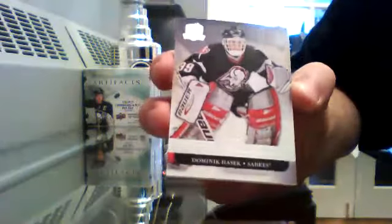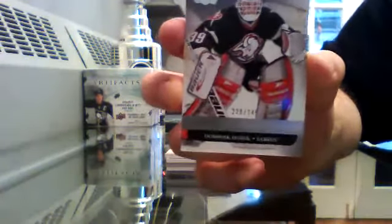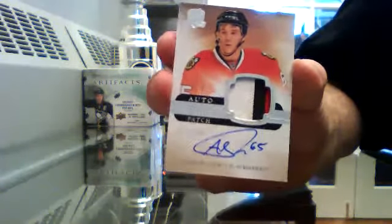Start with a base card for the Sabres of Dominik Hasek, 228 out of 249. We have a patch auto rookie for the Blackhawks of Andrew Shaw, 24/249. Another redemption. It's a dual signature patches card of Dany Heatley and Devin Setoguchi. This card goes to the Wild. Dual signature patches.